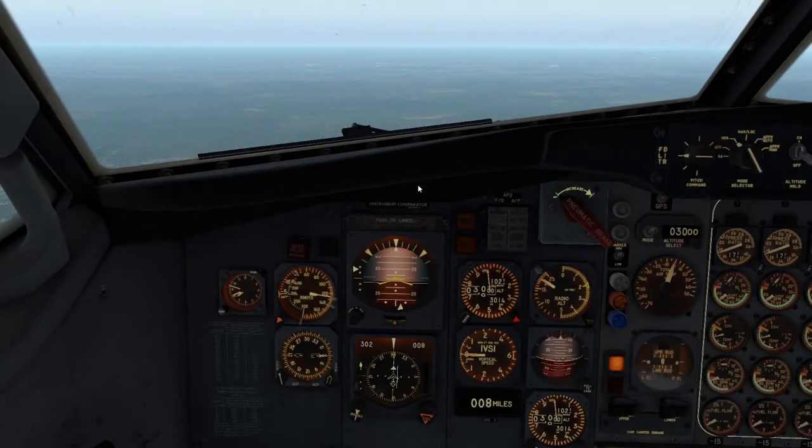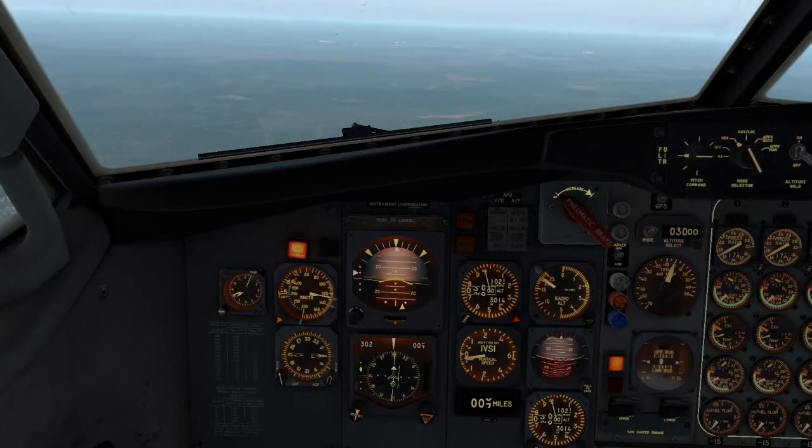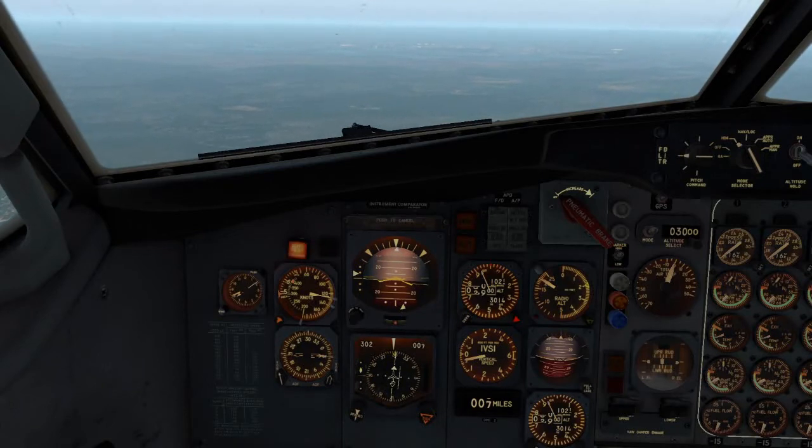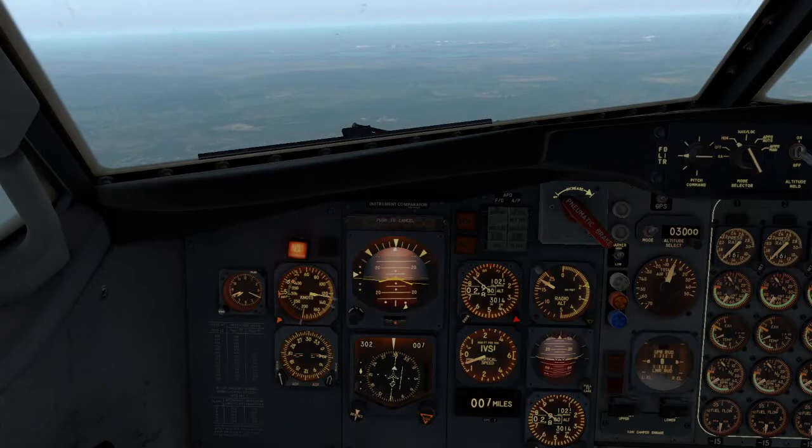And here it comes. Autopilot disengaged, my airplane. Right, let's put her down. Runway's in the wrong place. Get over a bit.